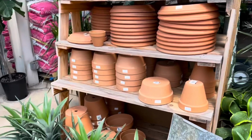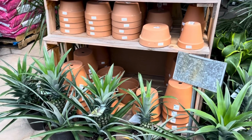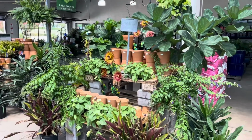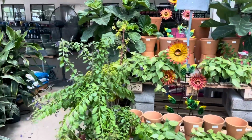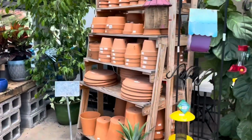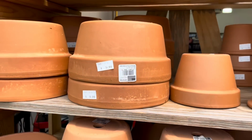I do like their wide variety of terracotta pots. And now that I've got my potting bench going, I really do want to make sure that I am working on my collection of terracotta pots to pull from. Somebody's done a really good job with the displays over here. They look nice. Yeah, I like the terracotta pots. These have holes in them, but I'm not sure why. I assume that's more drainage. I like these lower flat ones. I think they're cool.